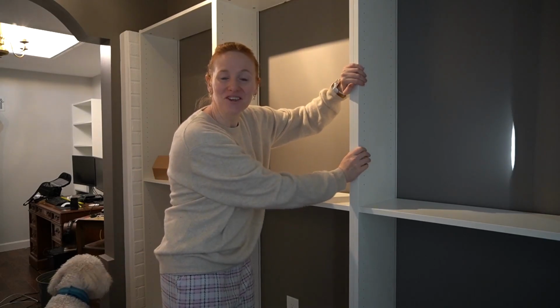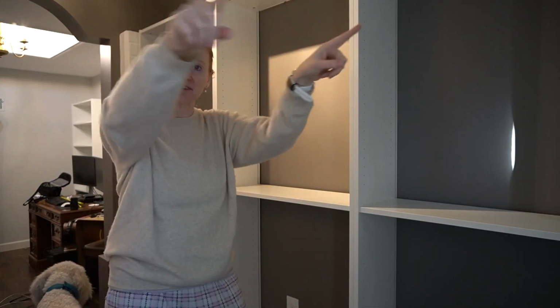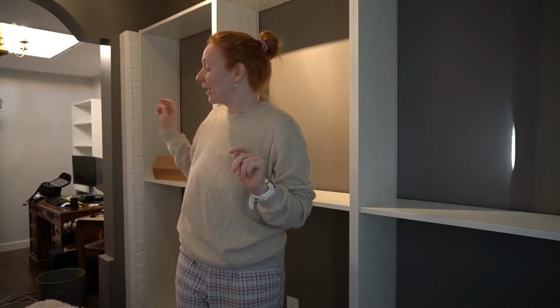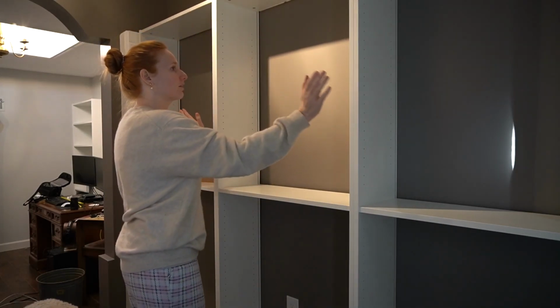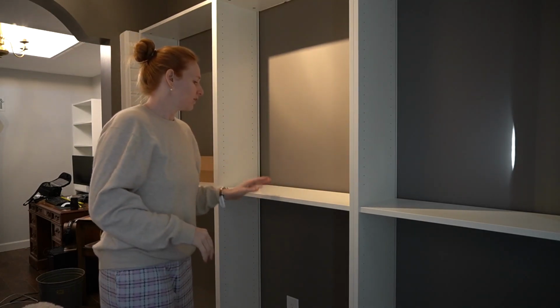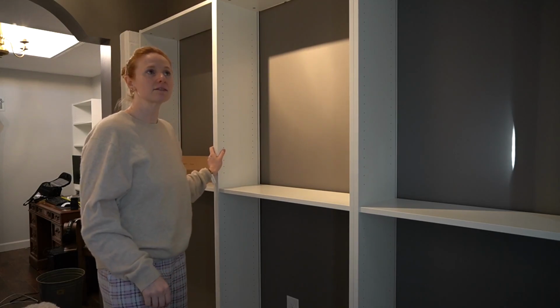Hi, I'm back. My shelves are in. So this is the longer kind of extension part of this room. This is the main office space in here. And then along this wall, we were able to fit in three of the shelving units from IKEA. These are the Billy bookcases.